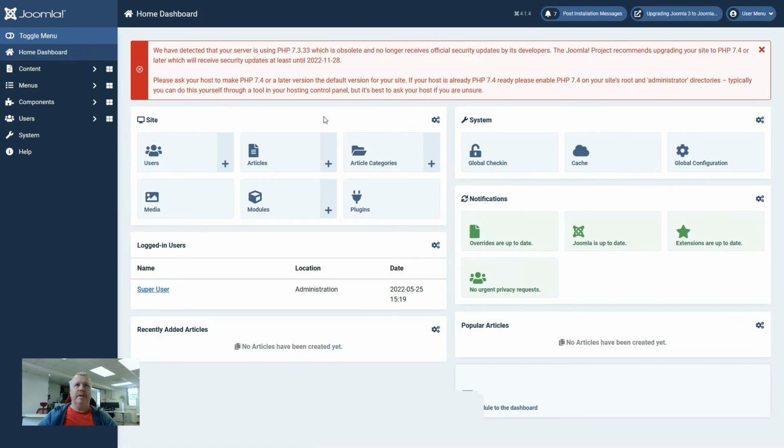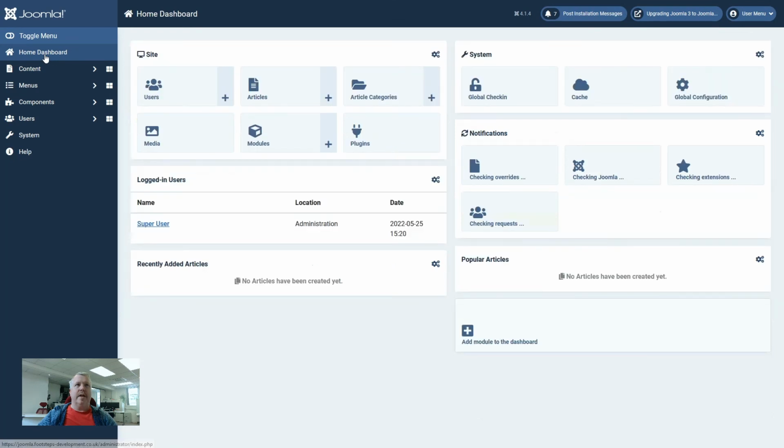If we now go back to the home dashboard, we will notice that there is a big red box at the top here because it doesn't actually like us using PHP 7.3.3, because as you can see, it is telling us it is only receiving security updates. I will now update my server to use the latest version of PHP 7.4.29, and if I now refresh the home dashboard screen, that message has now gone away.